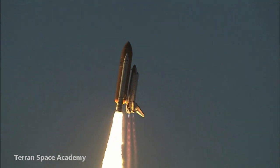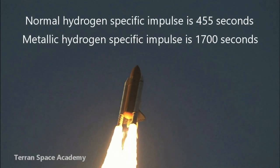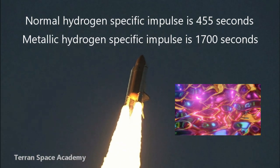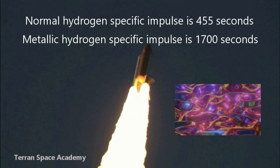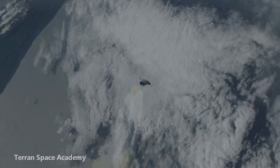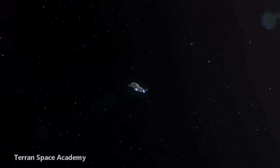If we could form metallic hydrogen, it would still be liquid, kind of like mercury, but would have a specific impulse of about 1,700 seconds, almost 4 times higher than hydrogen, and the volume would be much less, allowing small single-stage to orbit spacecraft. But it is ridiculously hard to make metallic hydrogen. No one has been able to provably do so yet.